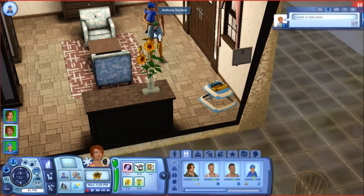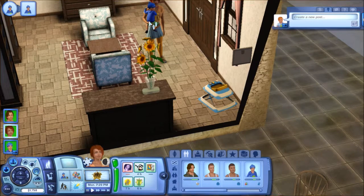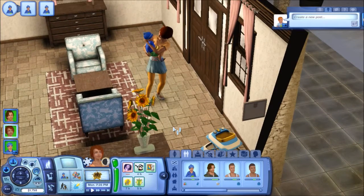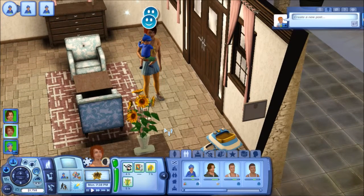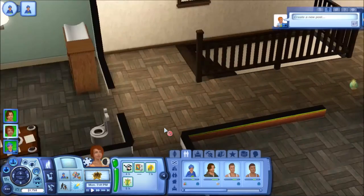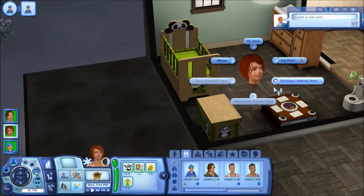It talked! Where's the chat option? Does anyone else just not have the chat option anymore? Because I don't. They're almost friends, so I'm gonna go ahead and get them to be on the friendship level, so she stops having the shy mood around her own child. There we go. Alright, and we're gonna go plop him down in his bedroom. So we're gonna go put Anthony down here.